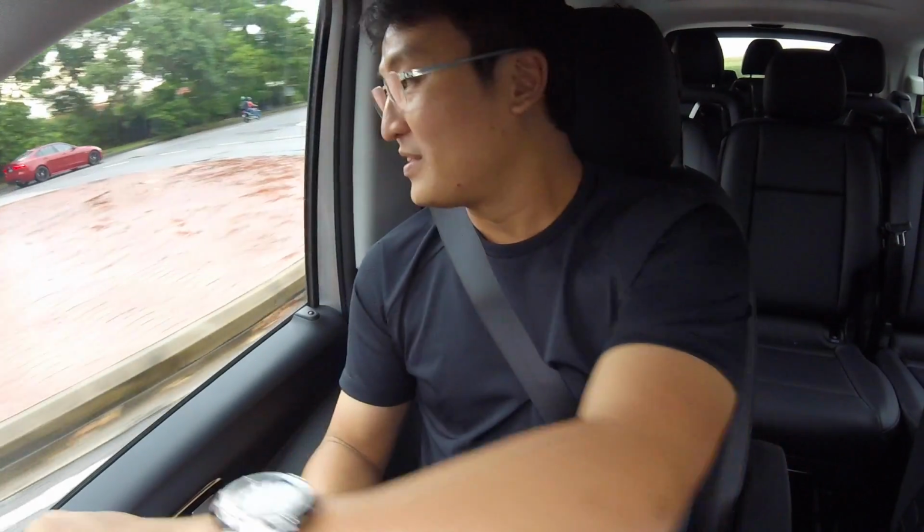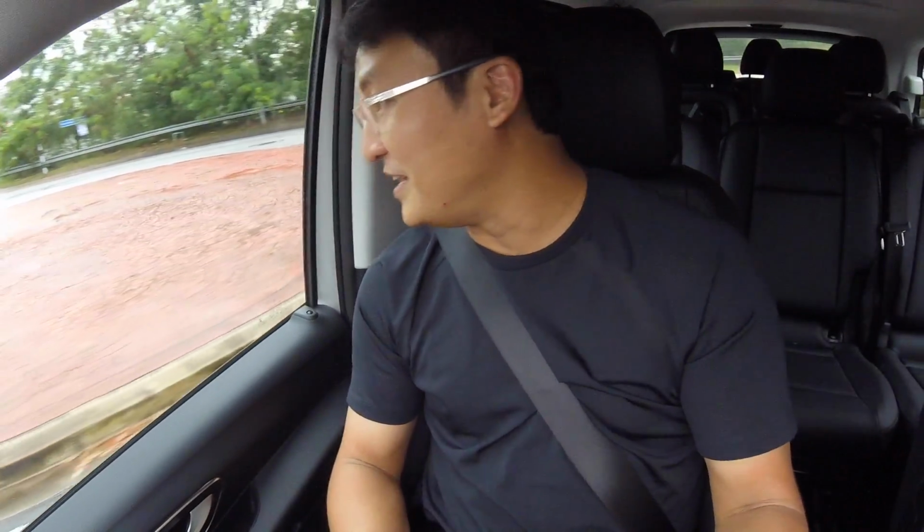So I borrowed an Alphard from a friend, and we wanted to go for a family holiday. And after you sit 7 people in the car, there's no room for luggage.